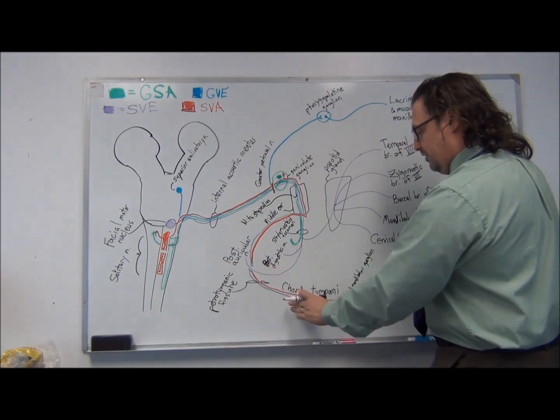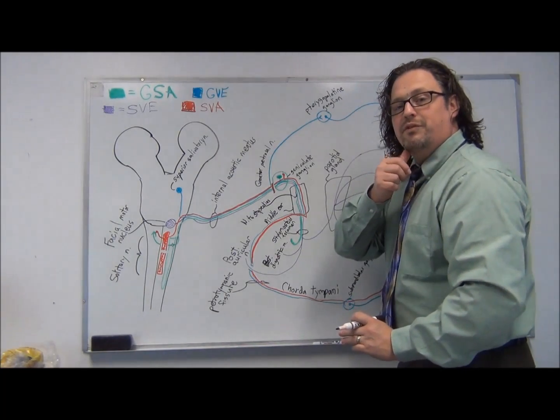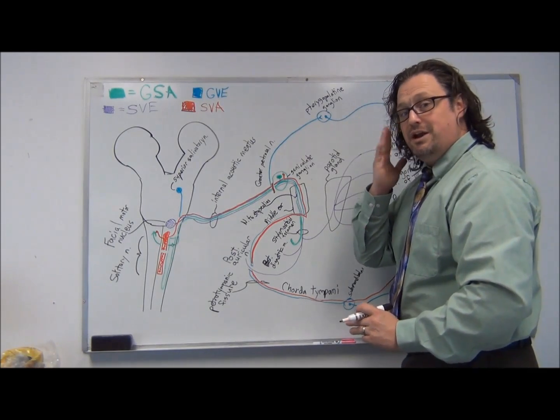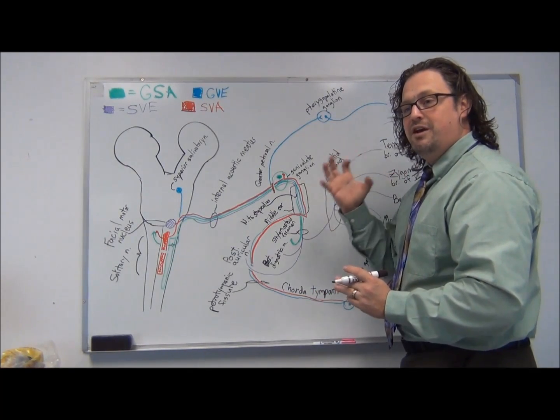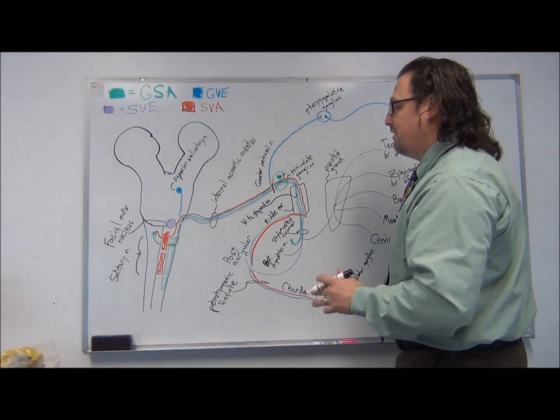I should also mention there's a little bit of a dry mouth going on because you've lost innervation to your sublingual and submandibular salivary glands. However, if the parotid's intact, somebody may not even notice that, because the parotid, innervated by 9, will be able to create enough saliva to keep the mouth wet.